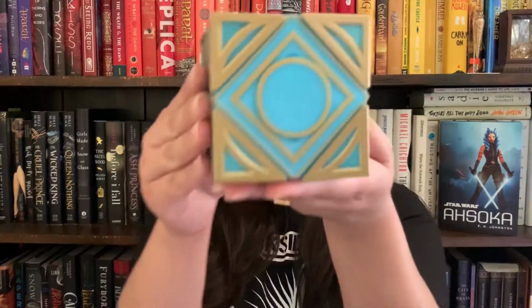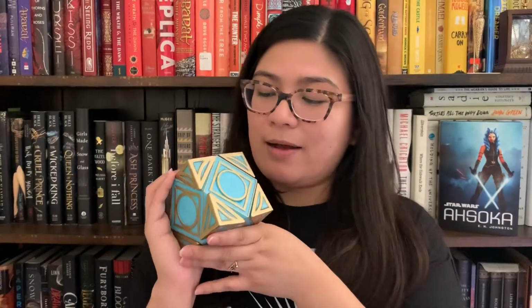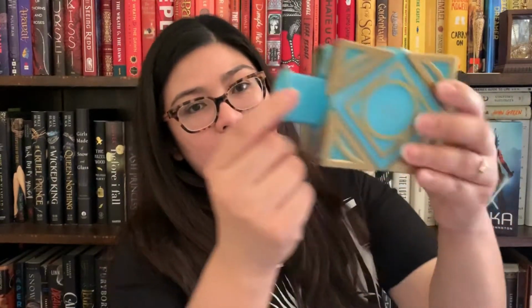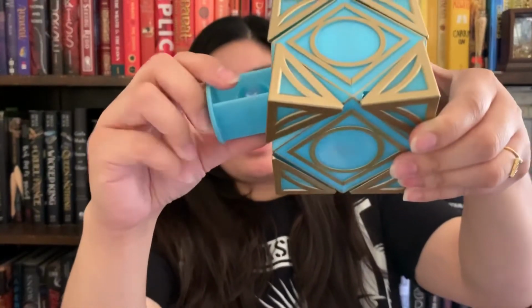One of the first things that I picked up in Galaxy's Edge was the Jedi Holocron. It's an interactive piece that can share stories from Jedi's past. Depending on what kyber crystal you have inside, you will get a different Jedi story. You can run it without a kyber crystal as well, but I had to pick up Ahsoka's along with a few others. The way that you place it is there's this little piece that comes out and you can just put the kyber crystal inside.